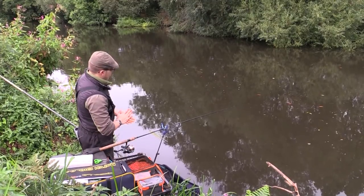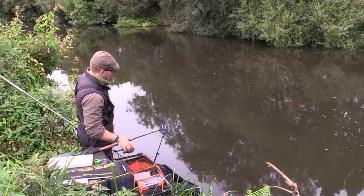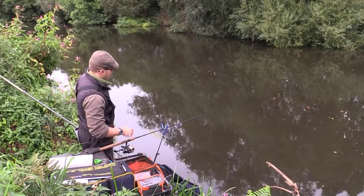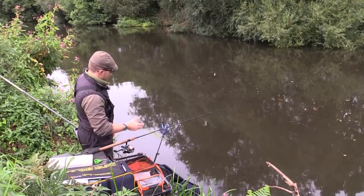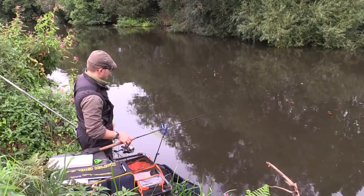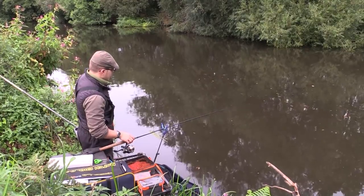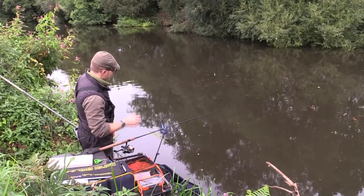So when you're casting the link out, it pays to have the rod rest right next to me, so I can pick it up straight away, really nice and quick. If I'm fishing on a seat box, what I'll tend to do is just have the rod rest in front of me and have the butt of the rod on my knee, because the bites can be really quick. Like I say, you're looking for the tiniest of indications most of the time.